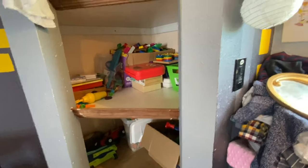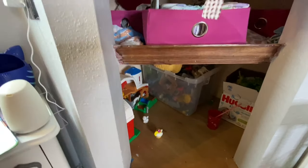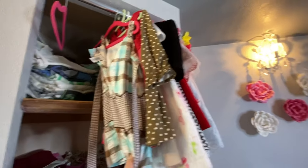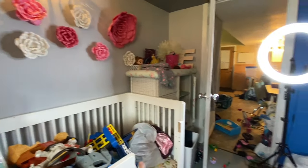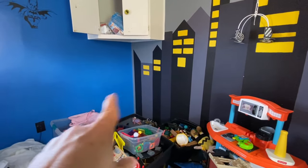Okay, so that's organized. She just came in here, so she was playing with the little people stuff that I can pull out anytime. But now I have some of her dresses hung up. I have more that I need to hang up. And then I think that dresser is going to go here. This bed is going to go over there, I think.